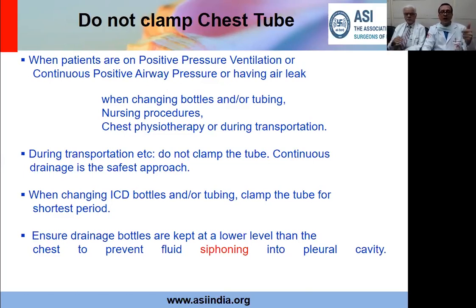If the patient is having an air leak and you clamp the chest tube, you are inviting tension pneumothorax, especially if the patient is on a ventilator. So any patient with an air leak present, no clamping of the chest tube except for the briefest possible period, if you're trying to empty the bottle or some such thing is being done. But otherwise, do not clamp the chest tube. Unfortunately, it is a very simple, very basic step, but often neglected. And I have seen tension pneumothorax developing because of this.